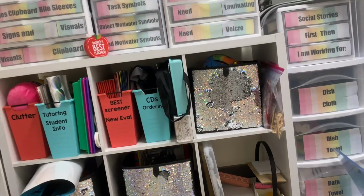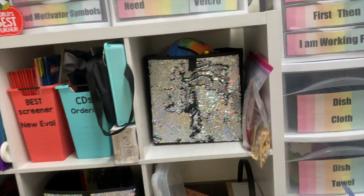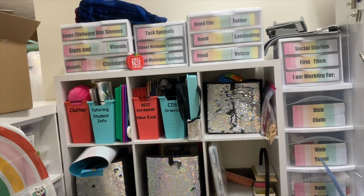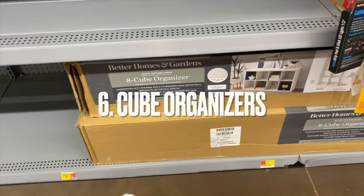And I have been asked this before. These sequin flip bins, yes, they are Walmart, but they're 6 years old, not sold anymore. So sorry.